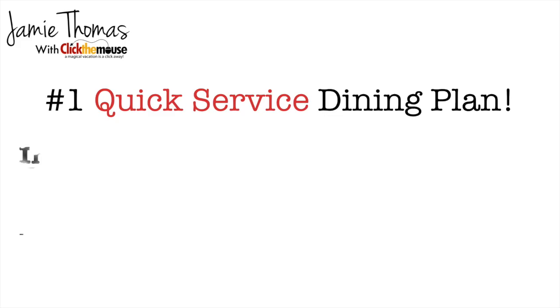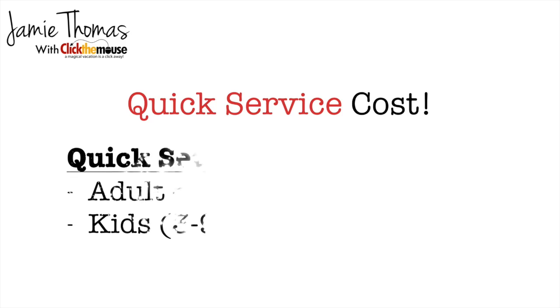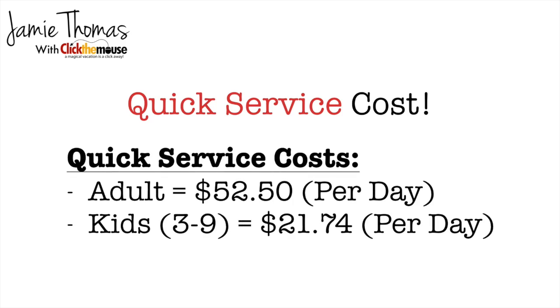The first dining plan option is the quick service dining plan. The quick service dining plan includes 2 counter service meals per night per person, 2 snacks per night per person, and a refillable resort mug. So, guess how much that plan costs, Brad? How much does that plan cost, Jamie? Per adult, $52.50. And kids actually are only $21.74. And kids are considered from age 3 to 9.